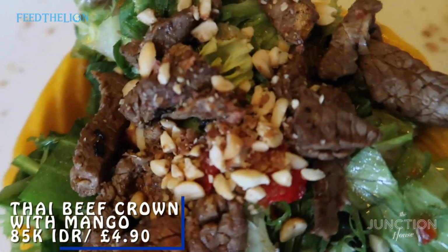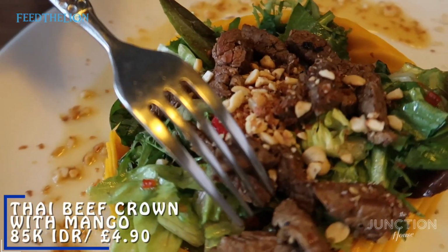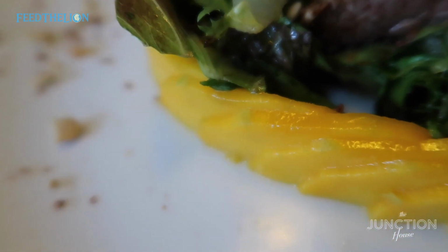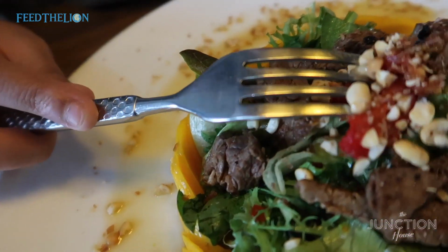So here we have a Thai beef crown salad. So some sauteed beef, which is cold, some salad, a bit of paprika, coriander, a lovely crown of this mango on the outside, and garnished with some peanuts.